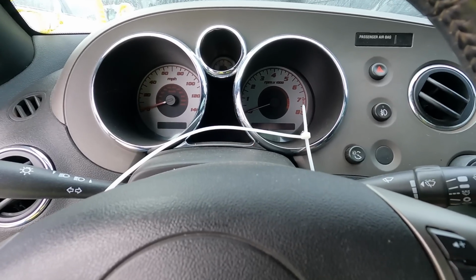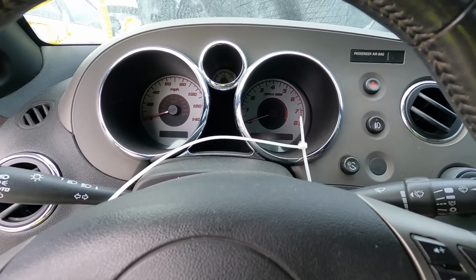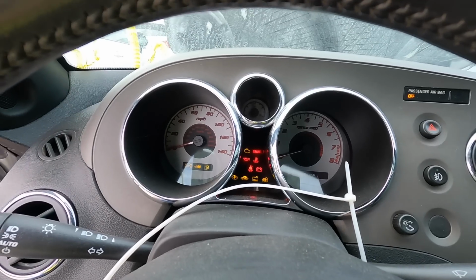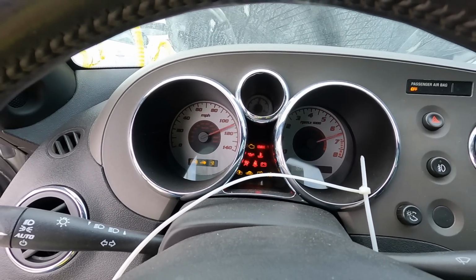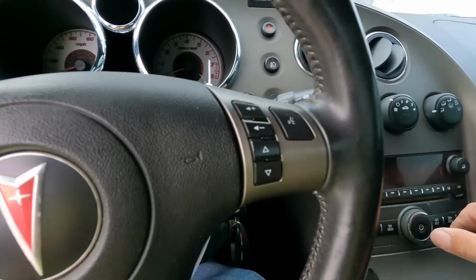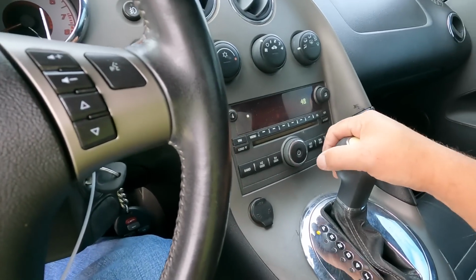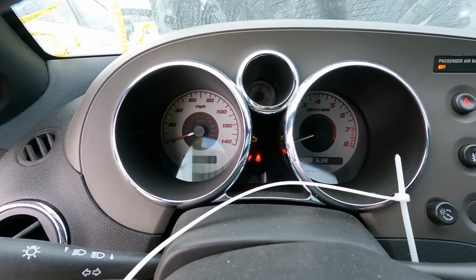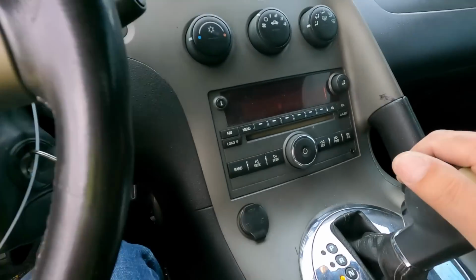Man, I don't know. That doesn't sound like a starter locking up against the flywheel to me. Let's see if you can hear this. I could be wrong. Let's try this. Let's put it in neutral. Okay, same thing.